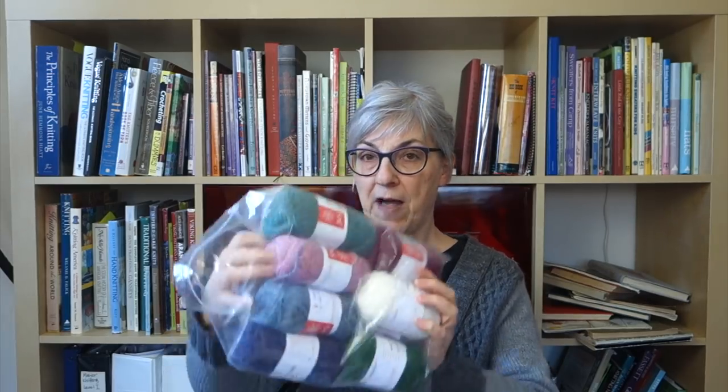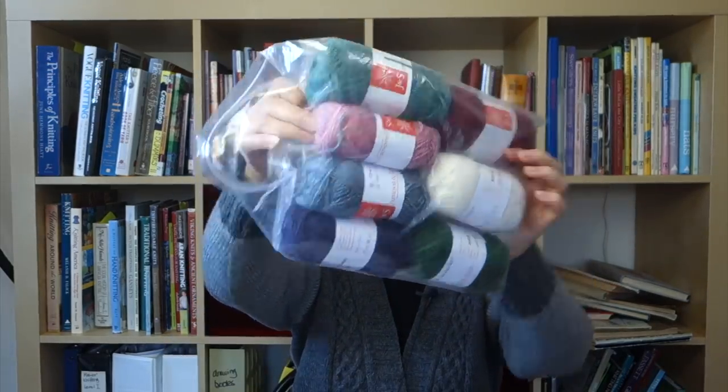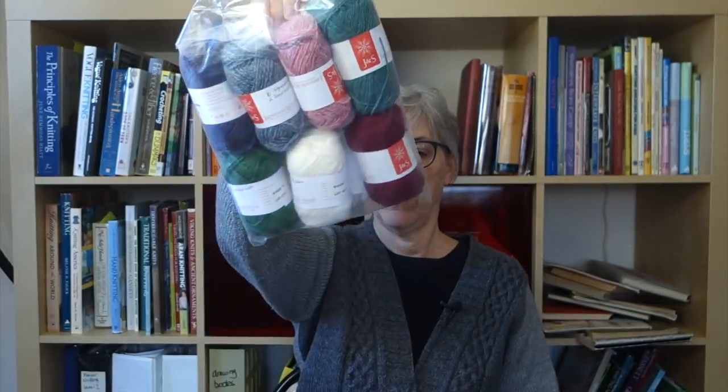But it comes with seven balls of different colors of yarn, and they're 25 gram balls, and it's a two ply fingering weight. So in the UK especially, a lot of times the fingering weight is referred to as four ply, because in the old ply system, the plies were consistent.